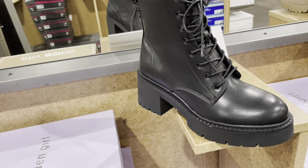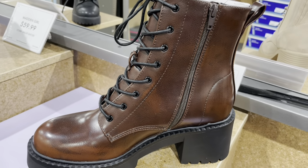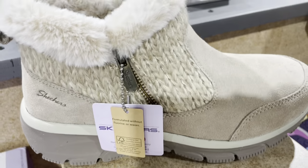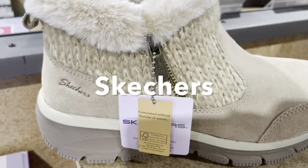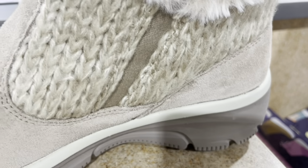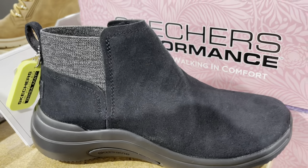These are a couple more combat style boots with an inside zipper and lace-ups. This one is a pretty dark brown color. This tan bootie by Skechers is also available in black. It's suede and has a knit fabric upper, as well as faux fur detail at the cuff. Here's another pull-on with elastic gore. There's a chenille fabric lining and a suede upper.